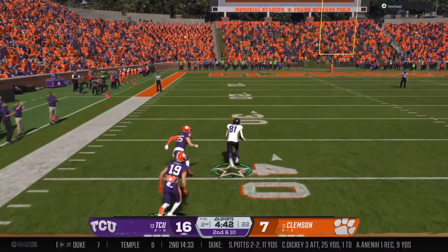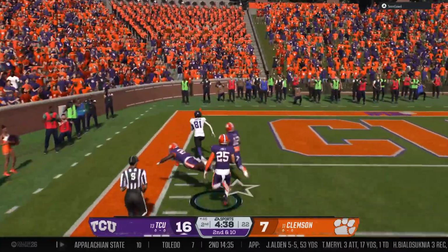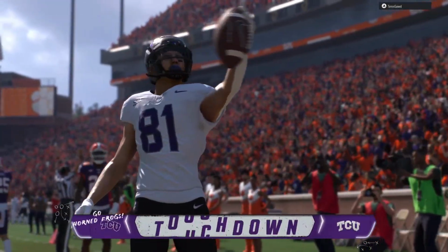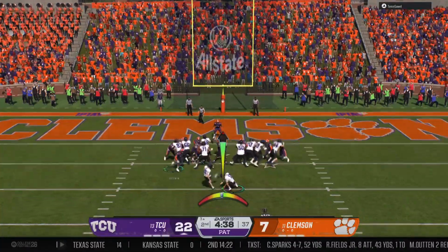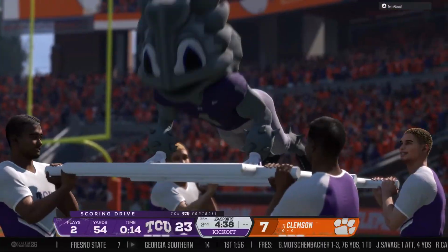Right on target this time. At the 35, he's loose. Slippery slide, finds his way and runs away from the crowd into the end zone. Touchdown, Horned Frogs! When that receiver got free, it was all over.